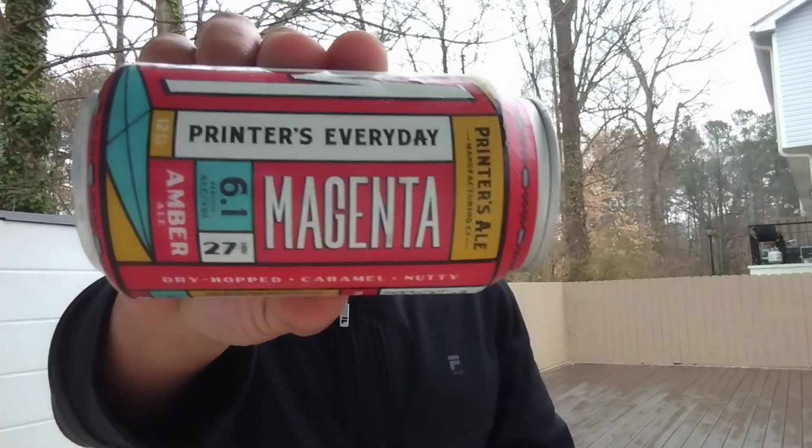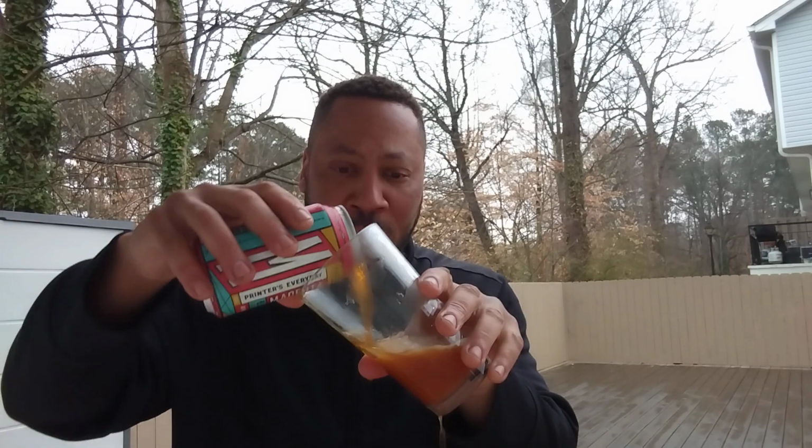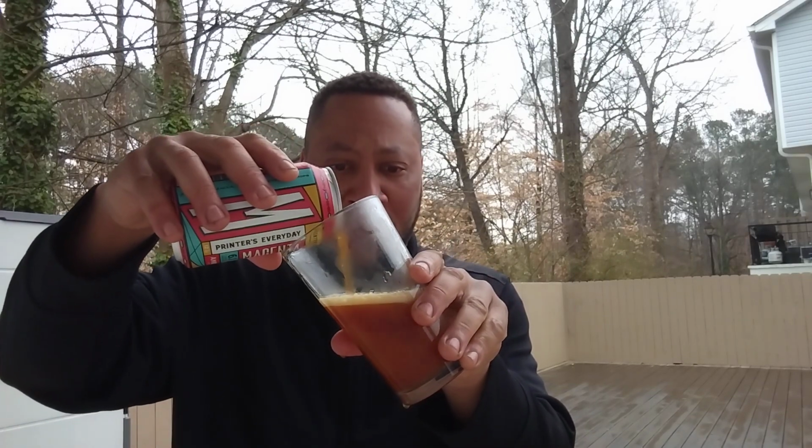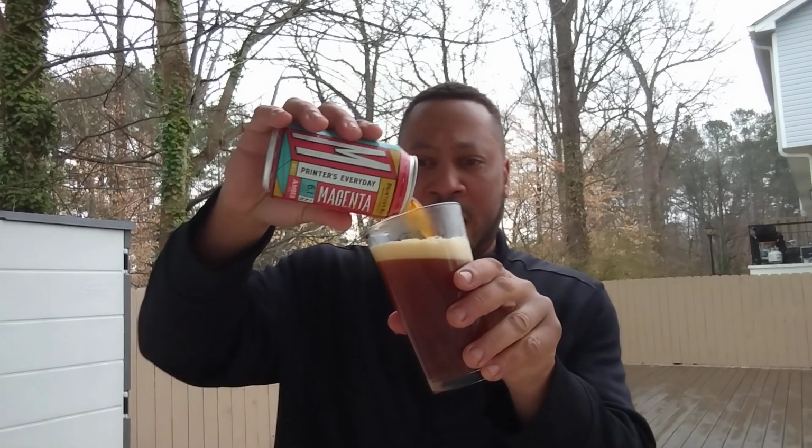Another Beverage Ramble edition today from Printer's Ale, the Everyday Magenta Amber Ale. This is what it shows. There it is. 6.1%. This is an American Amber Ale style, or red ale. 6.1%, as I mentioned, ABV. Beer Advocate doesn't really have a score. I think they do have a score that says NA, but I've only seen 3 reviews of it, and so far it's been pretty positive. They give it a 3.8 out of 5, and on tap, 3.7 out of 5.